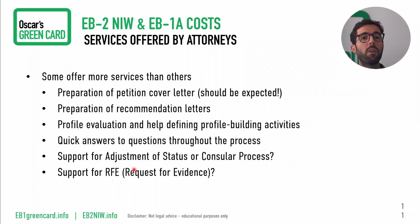Do they provide support for adjustment of status or consular processing, or only for the I-140 stage? This is another important question. And would they support an RFE response if worst comes to worst? Because many of them don't.